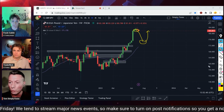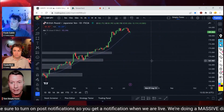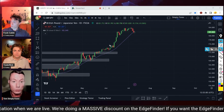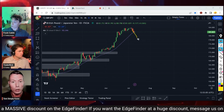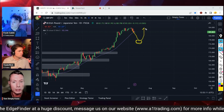Okay, so that's the weekly chart. Let's take a look at the daily chart. And again, it doesn't offer great value for me. I would like to see not only this yen pair, but a lot of the other yen pairs retrace a lot more before we can start seeing some real value to take this potentially higher.